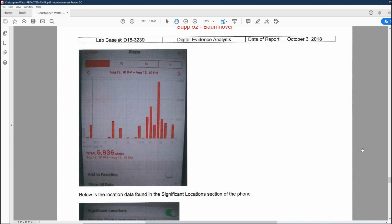The next is the steps, which you have about 6,000 steps between August 12th at 10 p.m. to August 13th at 10 p.m., with the majority being at 1 and 9 p.m. on August 13th. And the big spike is there at 5 p.m., which is almost 1,500 steps taken.